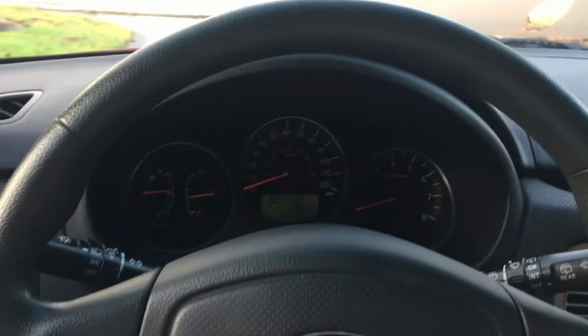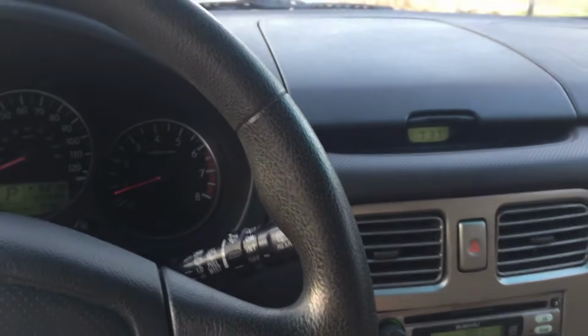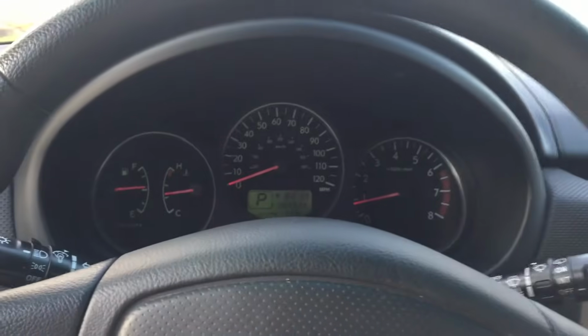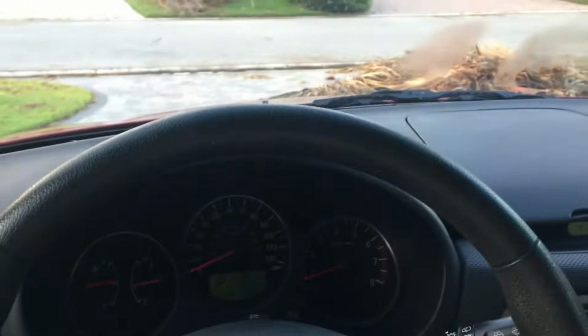Okay, so inside, again, it's not going to wow you with all the gadgetry or fine materials. It's just good, solid stuff that's durable, lasts a long time, stays together. Very, very nice features all around. All right, let's get some defrost going. Pull that up a minute. Okay, so see a very nicely laid out instrument cluster, fuel, temp, speedo, tack, everything you need.